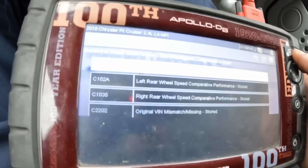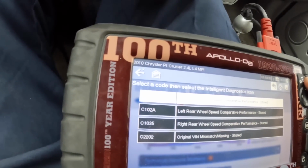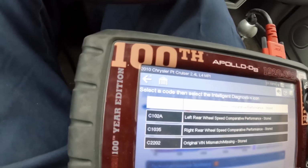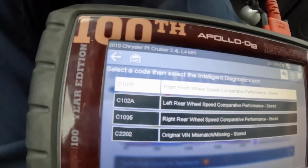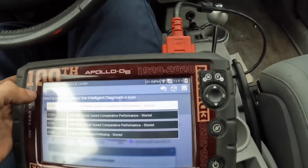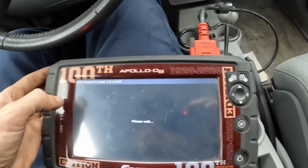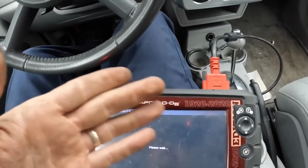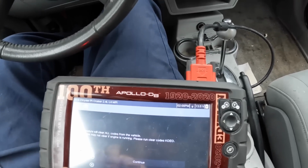Codes, pull them up. Show me what we're working with. Let's see, right front speed sensor not working. Left rear, right rear. An original VIN mismatch missing. So it tells us we're still mismatched on the VIN. What is this? Maybe that code was stored from the key-on cycles originally, because we no longer have a mismatch. So I'm going to clear all the codes in all the modules.